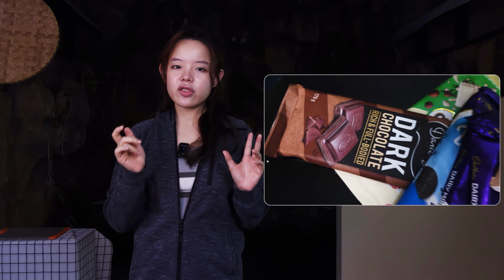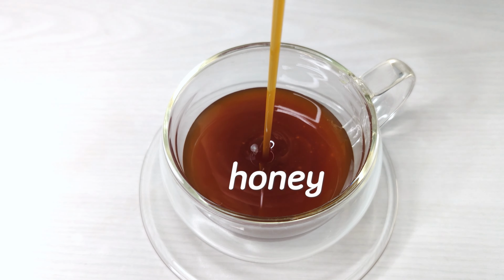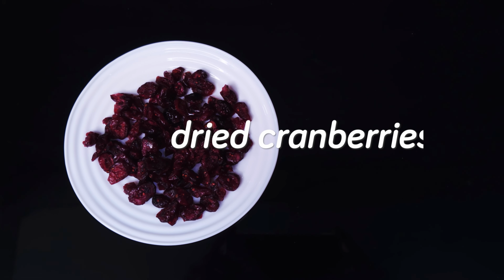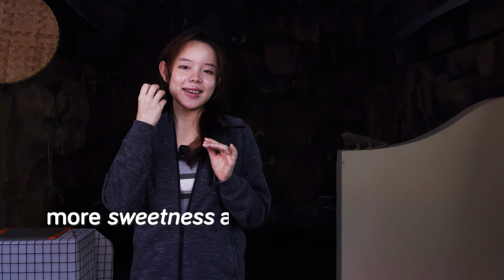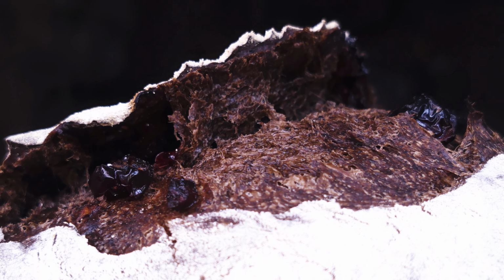I also found that the coffee grounds pair really well with some chocolate and a little bit of sweetness. That's why we add a bit of cocoa powder as well as honey. We're also folding in some dried cranberries to add a bit more sweetness and tang. Instead of dried cranberries, you could also use raisins or even chocolate chips for a sweeter bread.